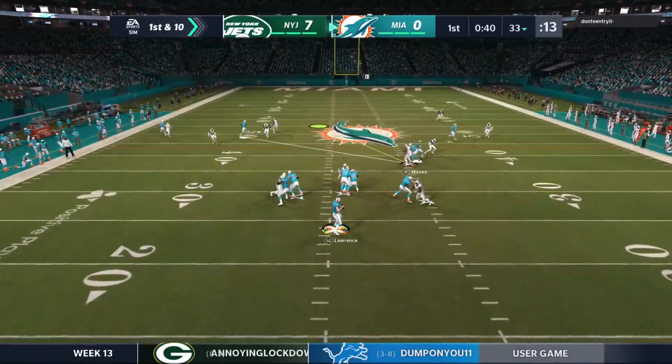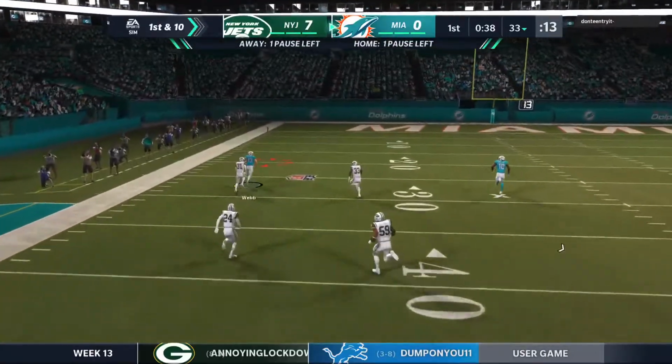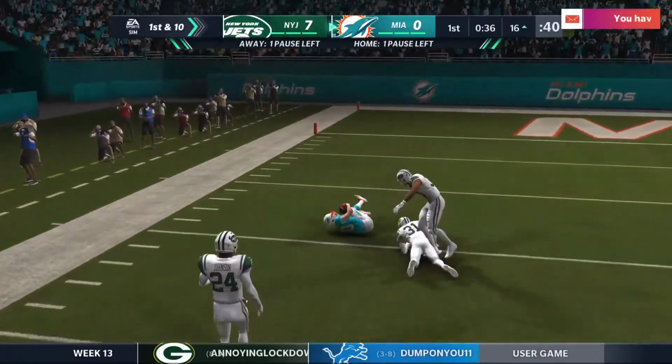On first down, he'll drop to throw. He sets to fire deep. That's caught inside the 20.